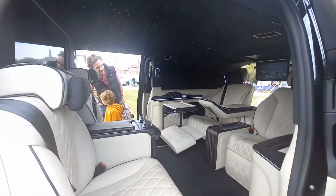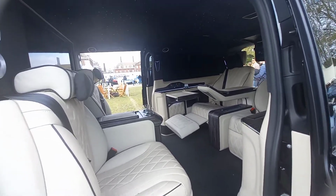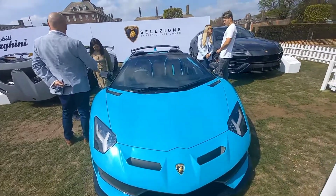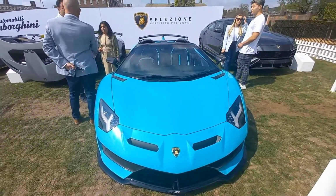Star panel roof, the trimming, LED ambient trimming, there we go. I just can't take my eyes off this SCJ Roadster. It's legit so perfect at its finest, and I want it so bad.